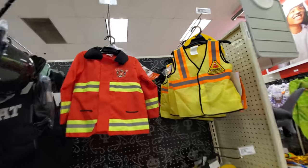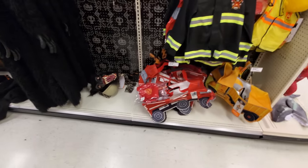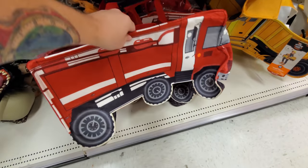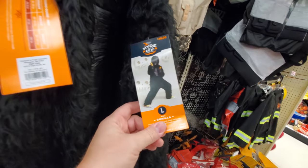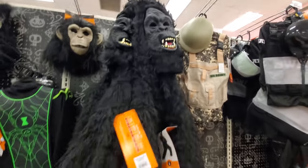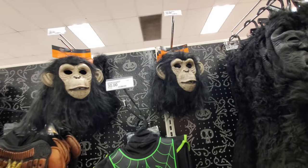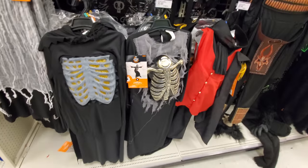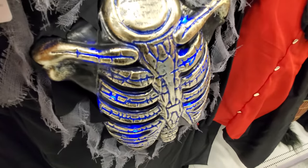That's pretty cool. Construction worker. Fireman. Look, it's a little fire truck that the kids hook on their shoulders and walk around like they're driving the fire truck. That's cool. Army. We got a whole gorilla suit here. That's not too shabby. $40 for the whole suit, including the mask. Chimp. What are these things? Light up glow reaper. Now you can kind of see how that lights up.